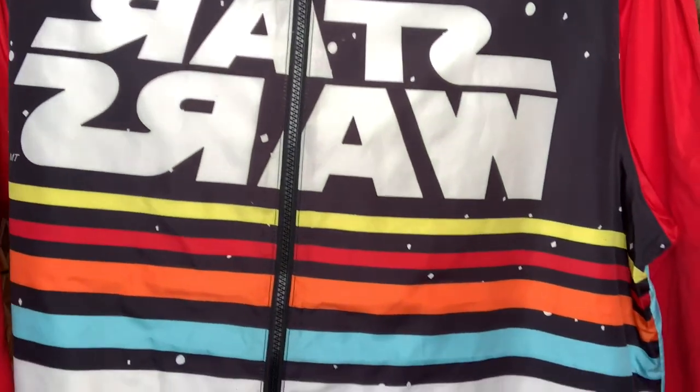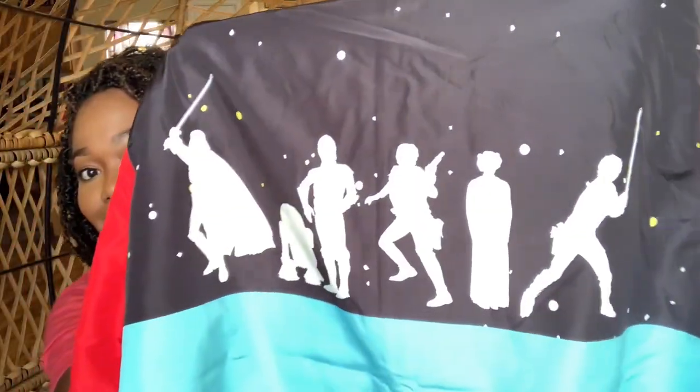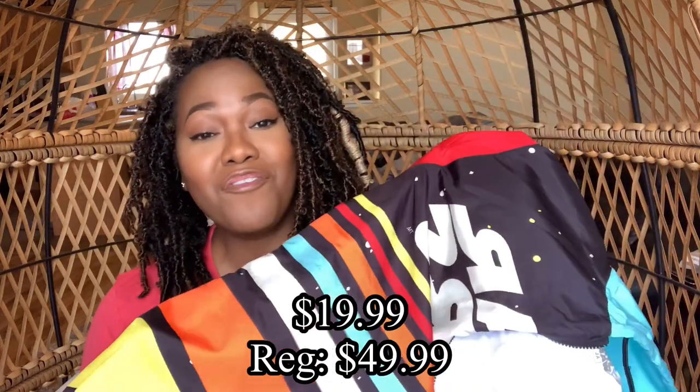I got a windbreaker. Some of you guys know that before I left, Mickey Lou actually sent me a Tomorrowland windbreaker. And I'm so sorry, you guys, I did not get pictures in front of it. The day that we went to Magic Kingdom, it was actually really hot. Well, not really hot, but it was comfortable. I didn't need a windbreaker or anything. So I picked up this windbreaker. Y'all already know. Star Wars, honey, and it comes with a hood. This is the back of it. Awesome. And then, you know, it's just like a regular white lining for the inside. And this one was also $19.99, regularly $49.99.